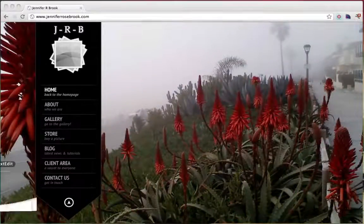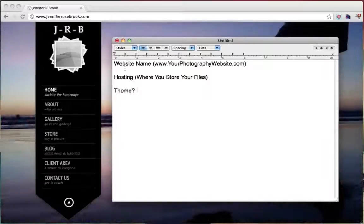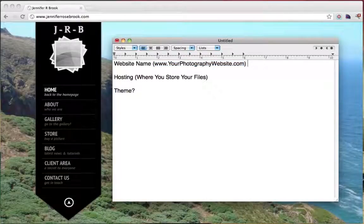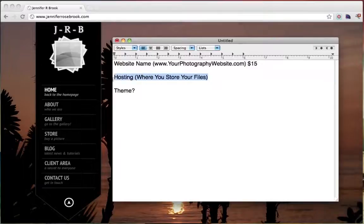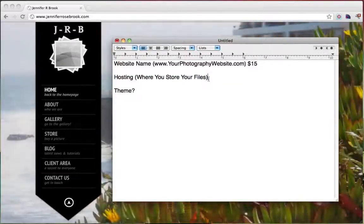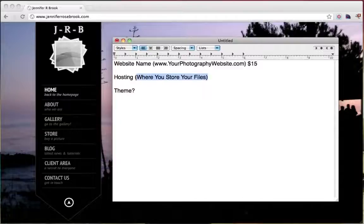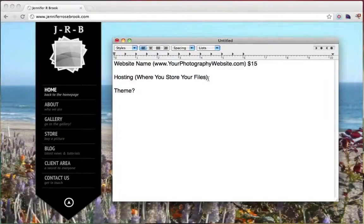So here are the costs. Your website name, that's like www.yourphotographywebsite.com, that's going to cost approximately $15 a year. Hosting, and this is where you store all of your files, just like when you upload a picture to Facebook, you're uploading it to their website. So this is where you store all of your image and files and text, so it's available 24/7.